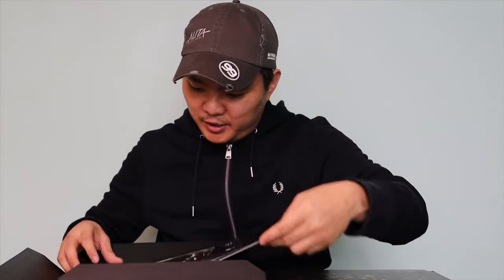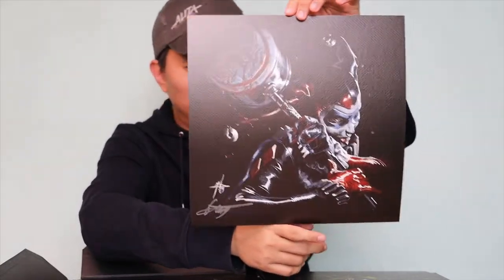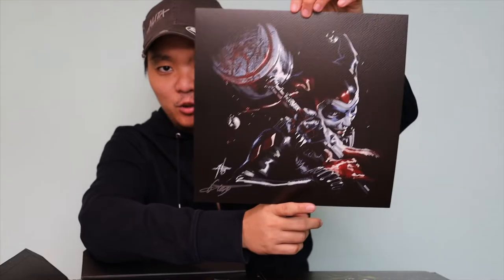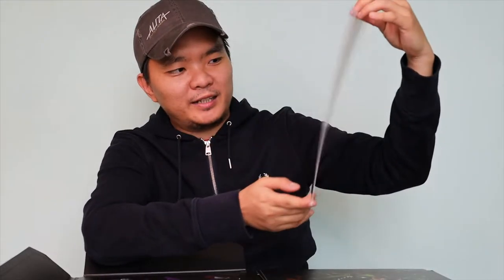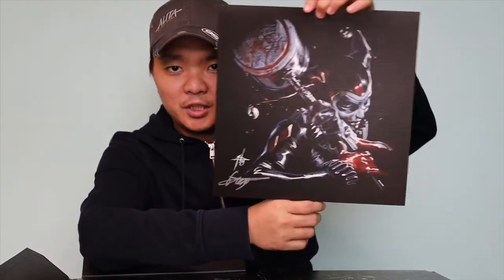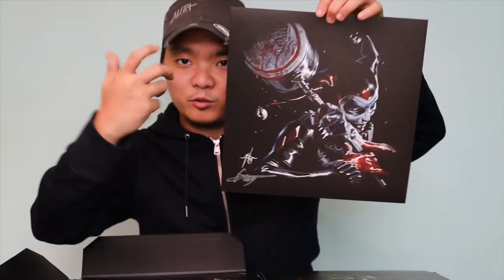The next one is Miss Harley Quinn. So look at that. Another somehow cold tone for the colors itself. And I also like the composition of this one. This is, I would say, one of the best compositions of the bunch, because it fills the frame. It shows her weapon. It shows her expression, as you can see. Look at that, looks amazing.